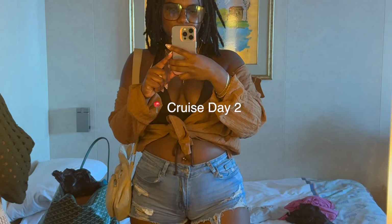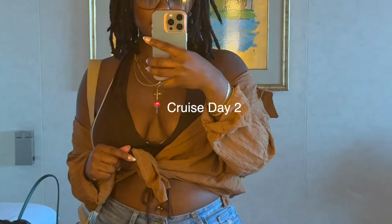You could see the club in Carnival Cruise is lit. It was packed like this every single night. They played hip hop, R&B, Caribbean music, Afro beats. It was definitely a good time. The very next day we hit our first port.